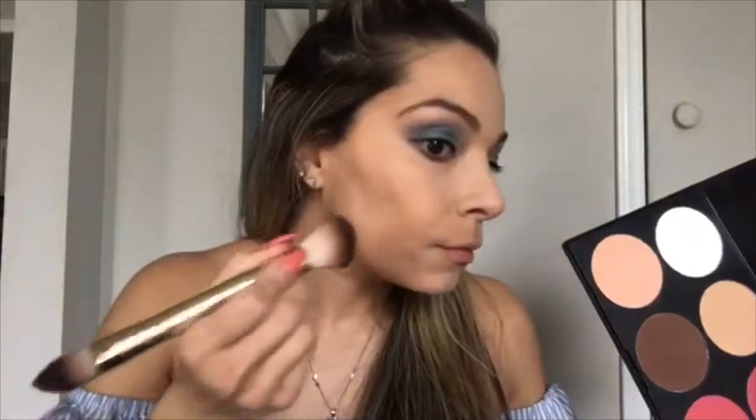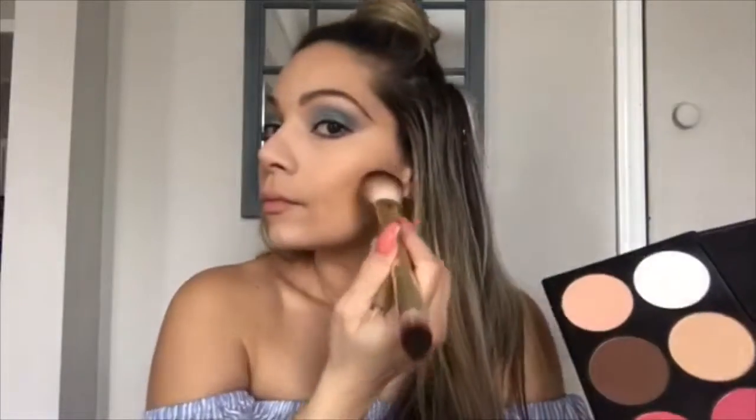Just creating this three. See how pigmented this is? This is really pigmented. Just put a little bit here and then I'll come in here. And then just blend it in. Round, round, and up. You never want to bring the product down. Always try to bring the product upwards, like this, and put this towards your hairline. See what I mean?